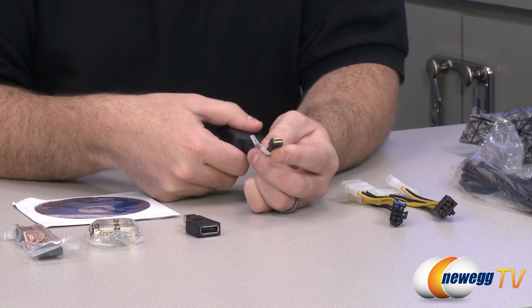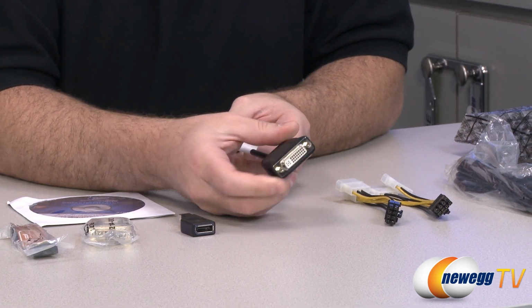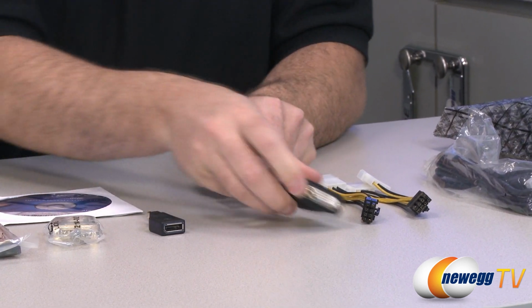You also have a mini DisplayPort to active dual link DVI adapter there, so that's nice. It is an active adapter, it says active right on there.